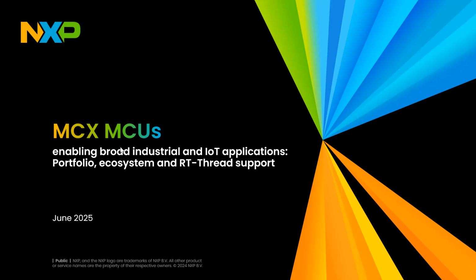My topic for today will cover NXP's MCX microcontroller and how the different product series benefit the broad industrial and IoT applications. Also, I will introduce the accomplishment in software development and the campaigns with RT Thread this year.